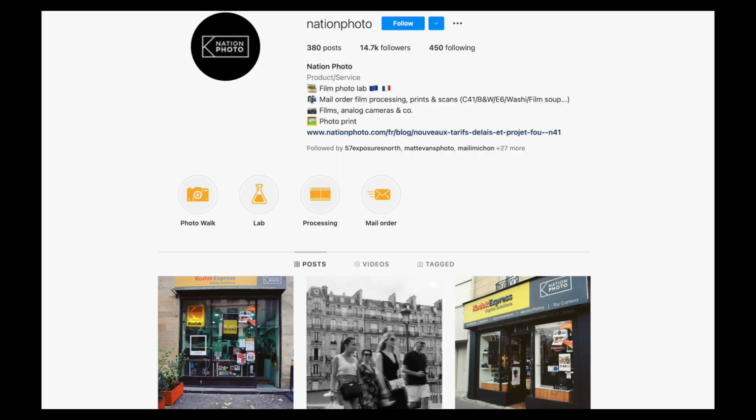In keeping with the true experimental spirit of a film swap, we did not give each other any information about what we were shooting, so we had no idea how these images were going to turn out. Mathieu had the roll developed at a professional lab in Paris, and when he sent me the scans, I was blown away with how well some of these images actually worked. Stick around after the images and I'll share my number one tip for a successful film swap.